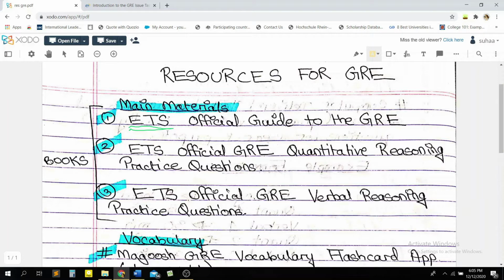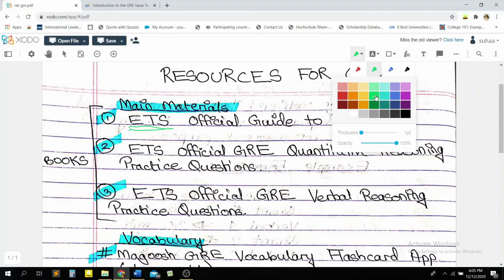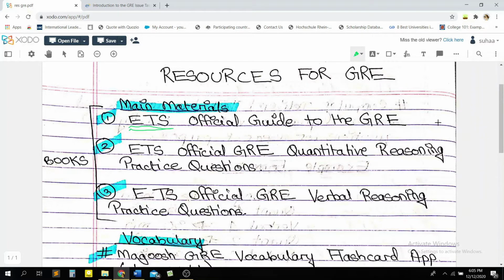So the ETS official guide to the GRE is your most important book. You need to read every single page of this book. And it also has lots of practice questions. It has full practice tests at the end. And the ETS books are the only books which will tell you exactly how the test is going to be conducted. So this official guide to the GRE is the general book.